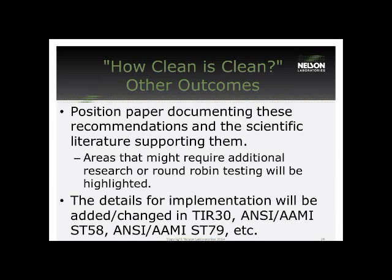Also, what we need to do for this implementation is change technical information reports like TIR-12, TIR-30, and also change different standards like ST58, ST79, etc., to incorporate this information to make sure that we are all on the same page on how clean is clean.